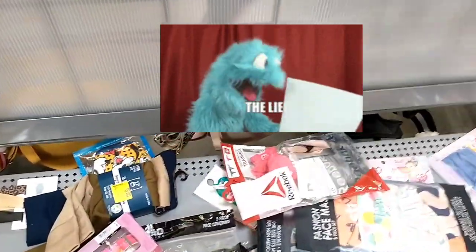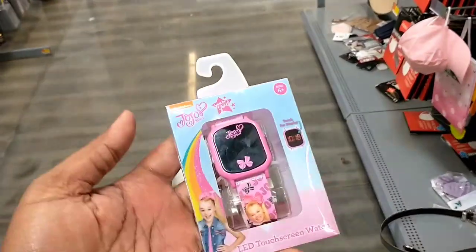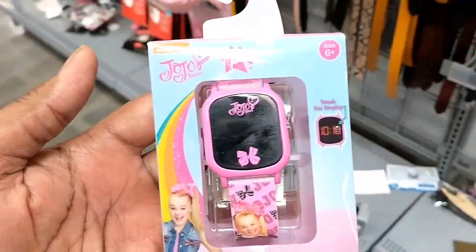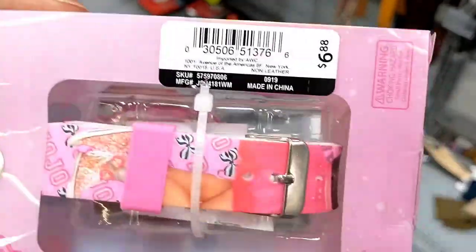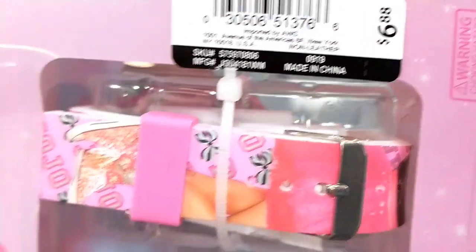Okay, I'm just in a section of my store which has a ton of clearance, like all the masks and things. And I saw this JoJo Siwa watch, and every time I've checked the watches at my store, none of them have ever been $1.50, but this one came up as $1.50. So if you see any of these children's watches, it's still worth scanning to check. So I'll show you, this is the UPC for this one. And let me just scan it and show you.